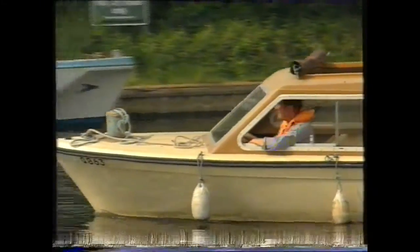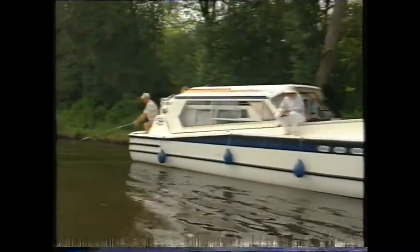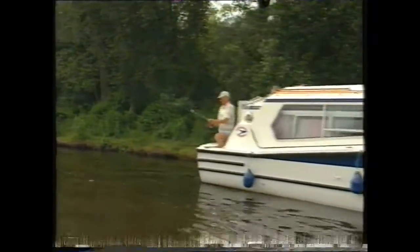Look at this boat. It's a motor cruiser. It's much bigger than mine. Some people fishing off a blue boat there, look. Oh, hi there.